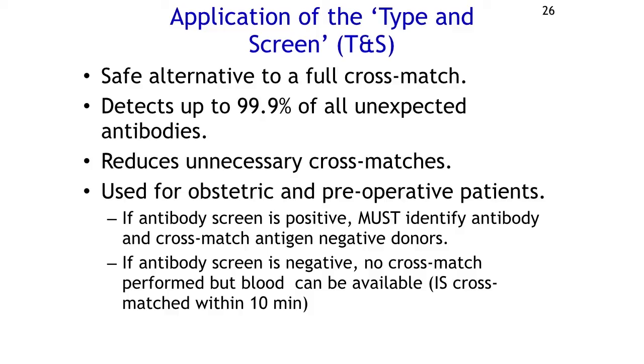There is what's known as a type and screen. This protocol is also common in the Western world, and it has emerged as a safe alternative to a full cross-match. They don't cross-match.